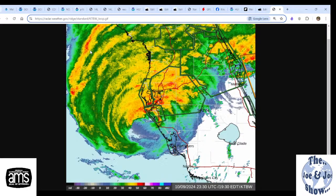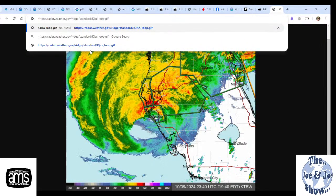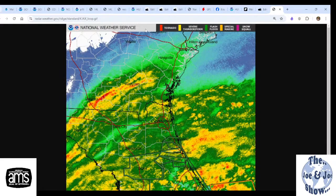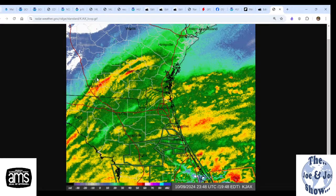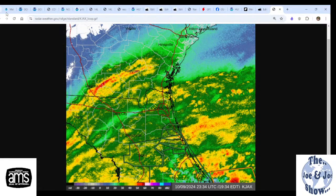I'm going to pull up the Jacksonville radar. While you do that, earlier I'd seen an observation from Venice, 71 with a gust of 85 miles an hour. Wow. Rich Rothmansky on the chat board said Sarasota had a gust of 77.